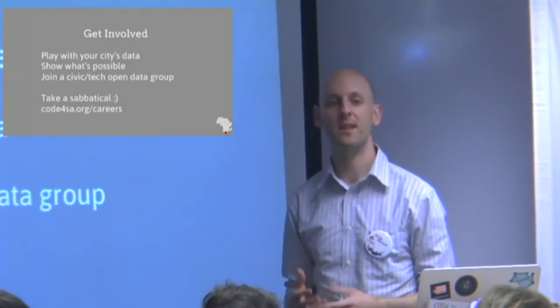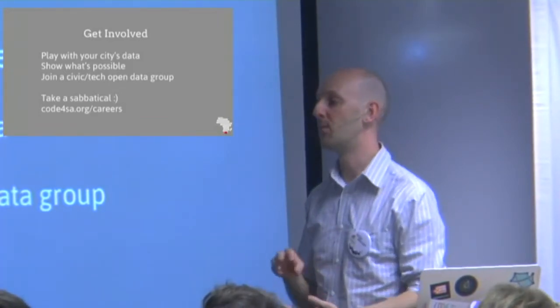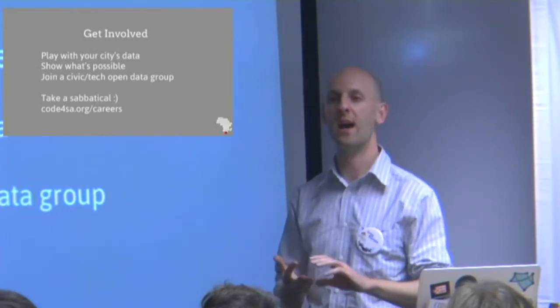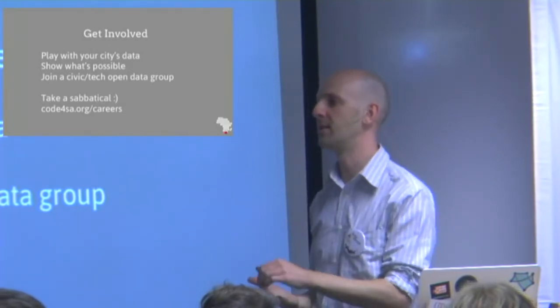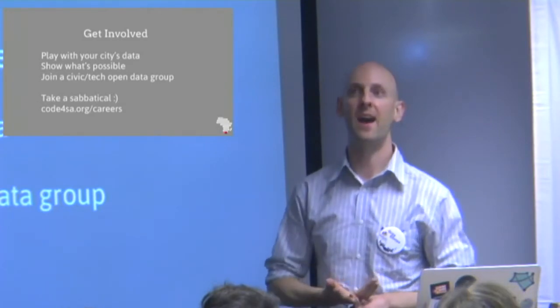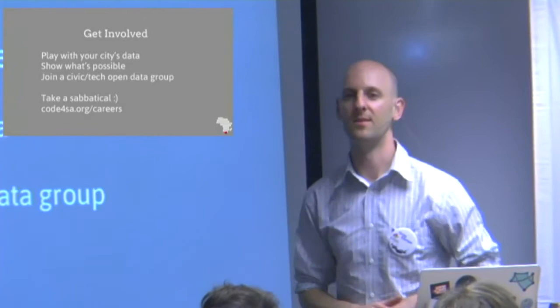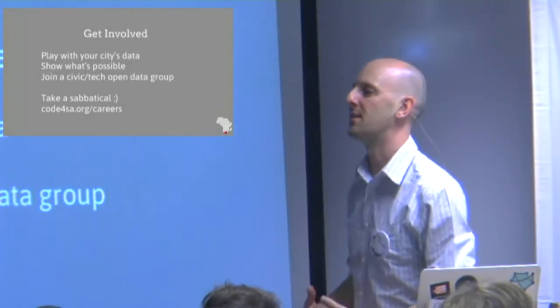The city of Cape Town is the first city in the country to have an open data portal. They've got things like air quality information on there. They've got water quality. They have all the transit information for the MyCity buses. They have GIS information for every single street address in the city of Cape Town, which is very cool. Find that data. Play with that data.